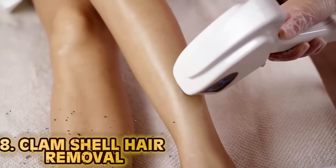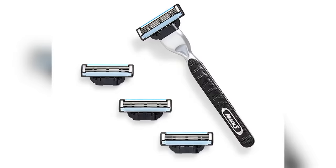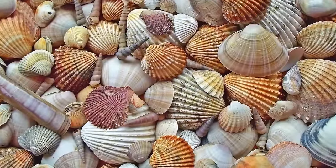Number 8, clamshell hair removal. Whew, here we go. Nowadays you can laser off any unwanted hair. Waxing as well sounds like an absolute nightmare, but compared to how it used to be done, it's still our best method today. Looking back to around 100,000 years ago, long before Gillette had their 9-blade razors with cooling gels and all that good stuff, we had to use seashells, literal seashells.